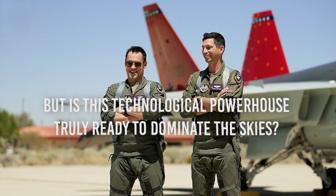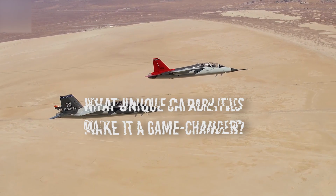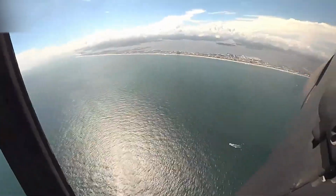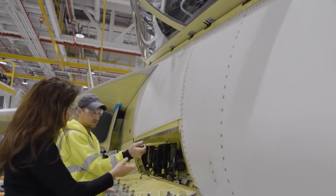But is this technological powerhouse truly ready to dominate the skies? What unique capabilities make it a game-changer? Join us as we unveil an advanced technological marvel, Boeing's tiny supersonic jet that is ready for battle.